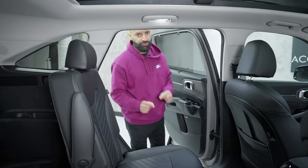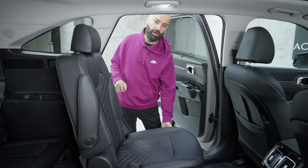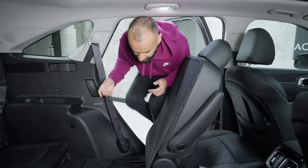So let's get into the third row of the Sorento. There's a button on the top and a button on the bottom. When I hit the button on the bottom, this is what it does. It slides forward. I can simply just put my foot here and I can get into the third row.